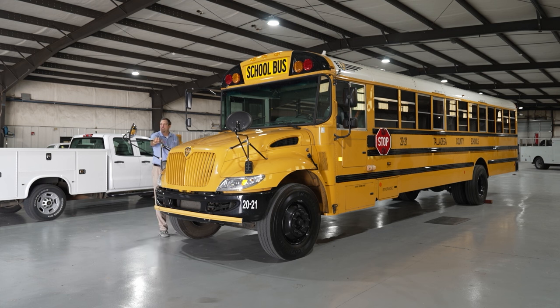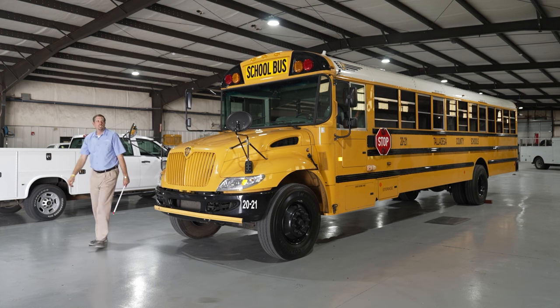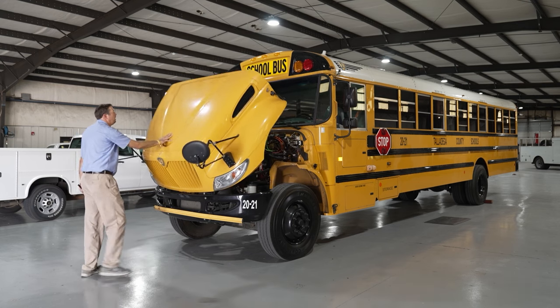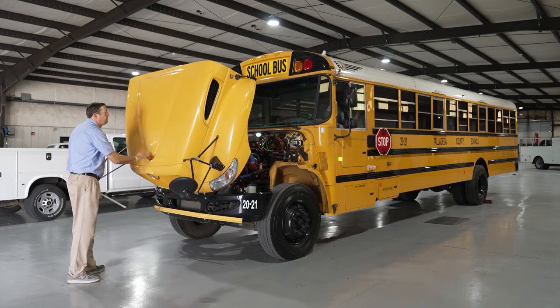This crossover mirror, there's no cracks, no damages, and it's secure. I look at these side mirrors. There's no cracks, no damages, and it's secure. I unlatch this side of the hood to the front. And I raise the hood.